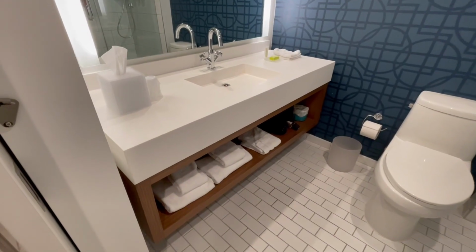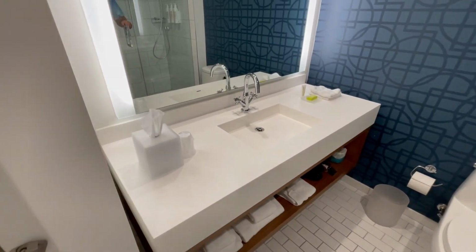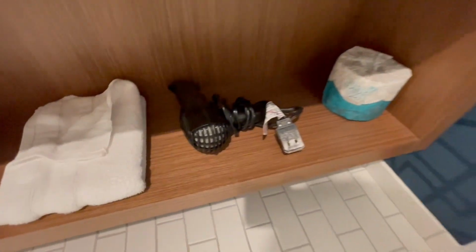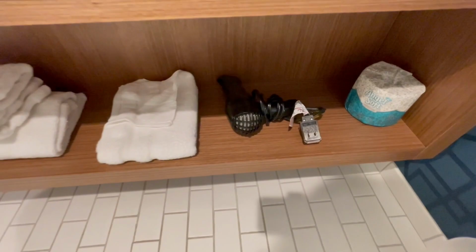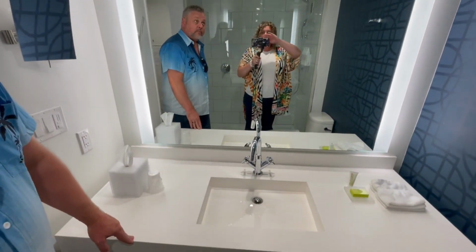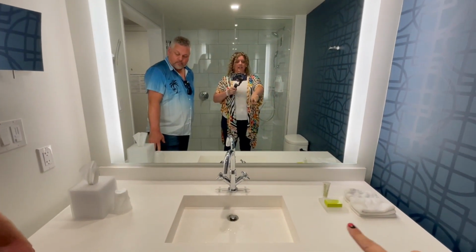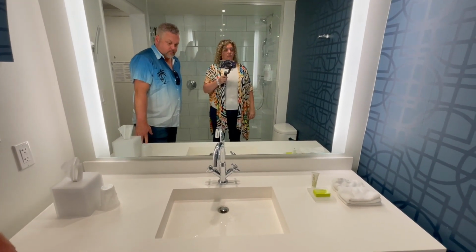They keep all of your towels and stuff down here underneath the sink. And this is an interesting sink. As you can see, they do have a full-size dryer, so that is always nice to see. And a beautiful, big mirror, and I really like all of the space here, so you can lay your stuff out, find what you need.